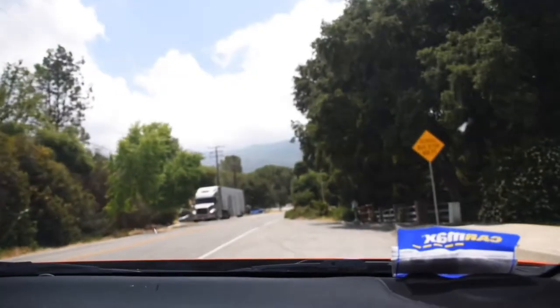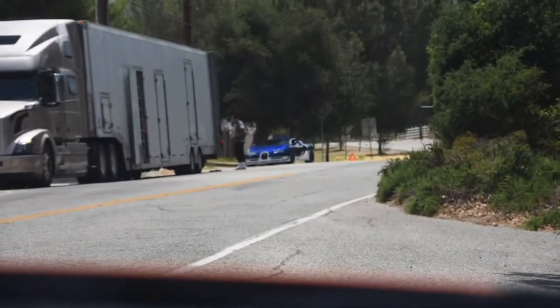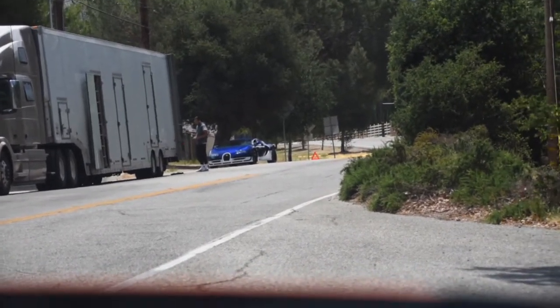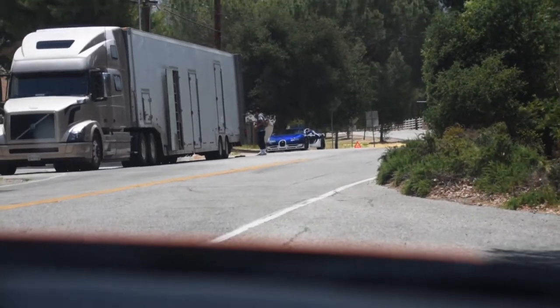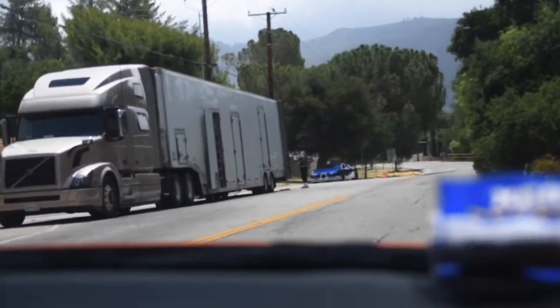Okay, so we were pulling up to the canyon just now, and there is a Bugatti Veyron. I don't know if you could see it. Hold on. Pull up next to it. See if you can get closer. What the hell? Because we've seen this trailer, and all of a sudden we see that.